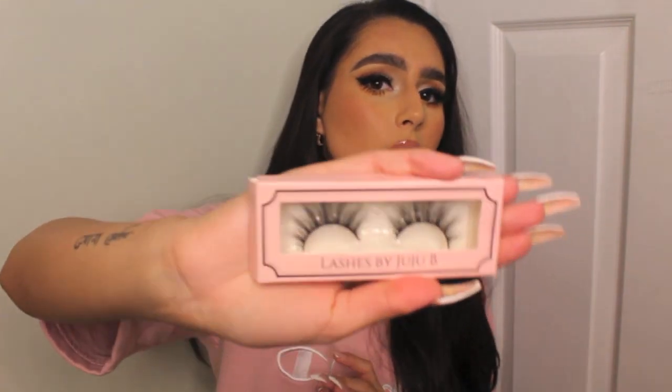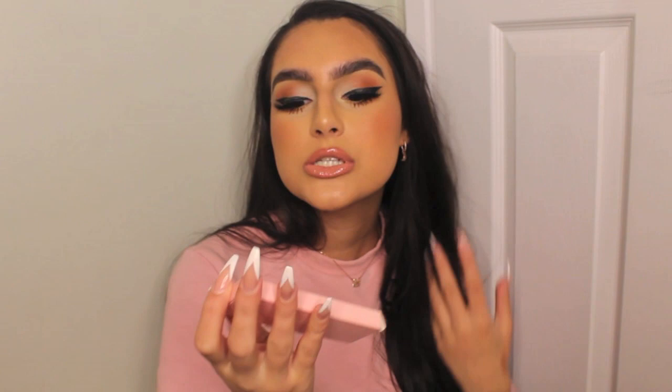This is in the style Kinda Down. I hope you can see them with the glare. But these ones are really nice and lengthy and wispy. My favorite style from her is called Making Mills.